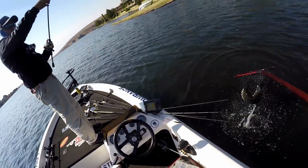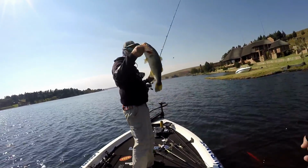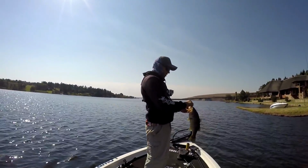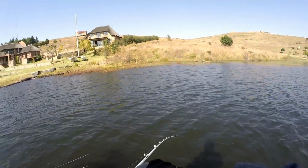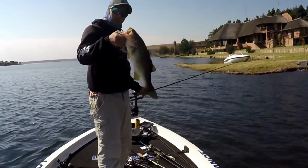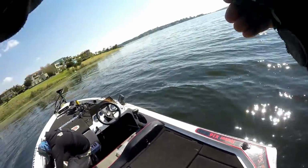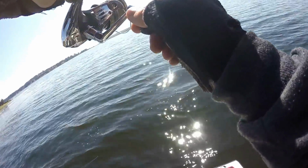Decent fish, bro. This is a very good fish. That's a nice fish. Skinny, but big fish. Well done, John. Biggest fish of the day so far. Very good fish. Oh, fish on. Fish on? Yeah. Ooh. That's a fish.